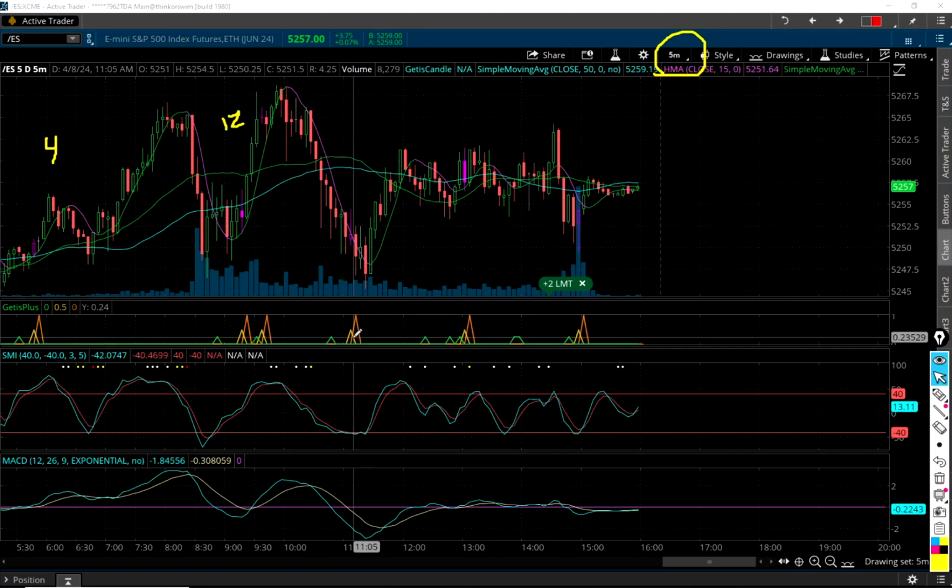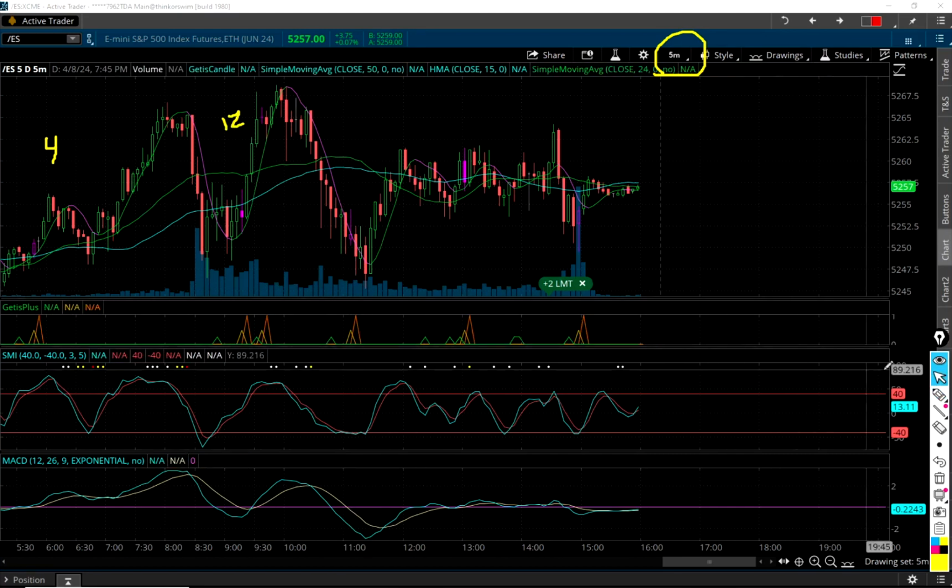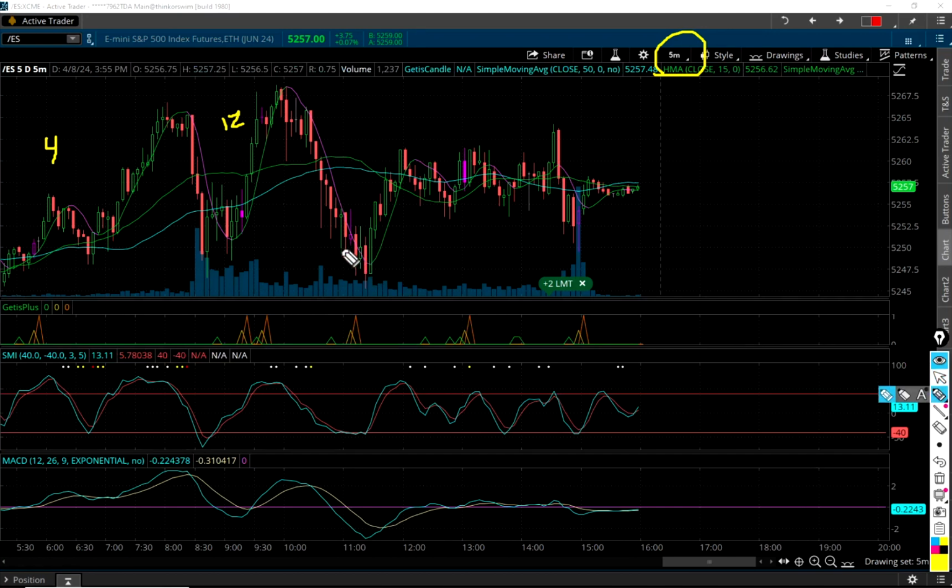Let's look at this one right here. 11:05, so late morning. You get the purple candlestick. You've got to wait it out a little bit. It had the base. Once you saw the SMI start popping, boom, you're in the trade. So maybe you're getting the trade right here, because you've got to give it some room to breathe. 52.50, again, all the way back up to 60. Another 10 points, and this was an easy 10 points.